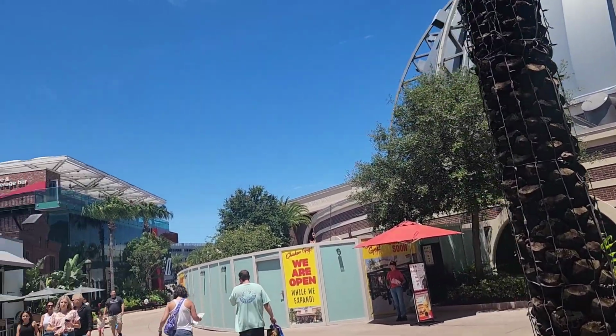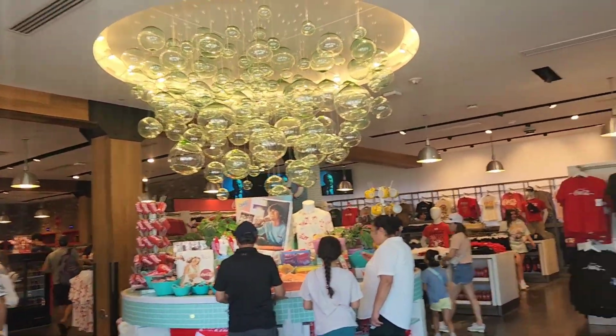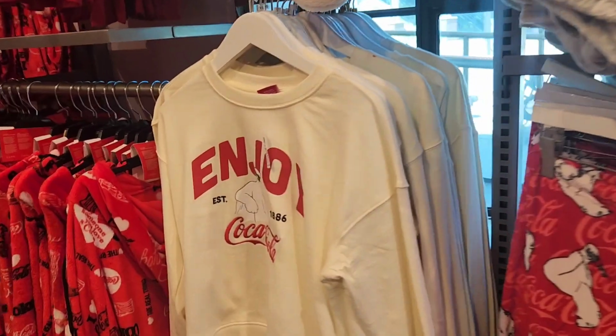Now, I have been to the Coca-Cola store inside of a museum in Atlanta. That was an experience, but that was years ago. This store has so much product and memorabilia that'll jog your memory. Do you guys remember the polar bear from the commercials? Well, he's all over stuff.